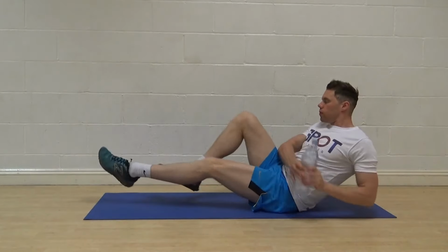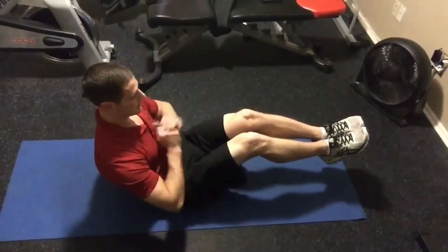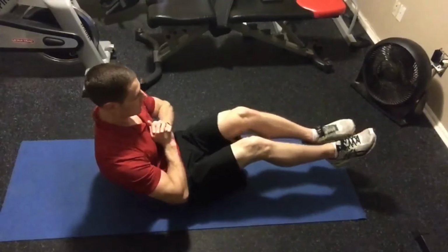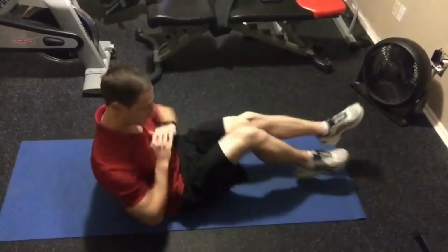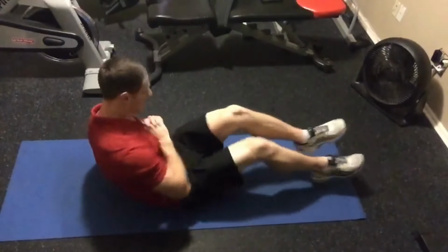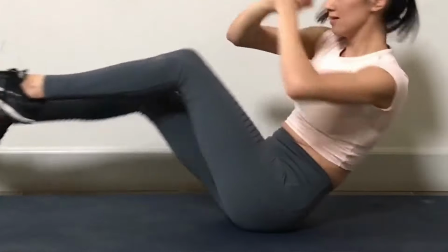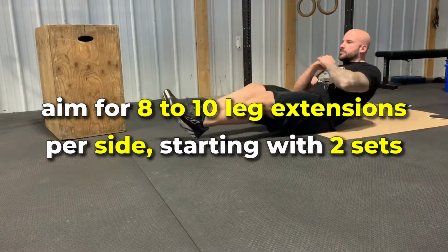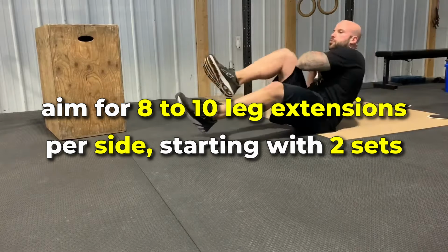For a more advanced option, try the seated Russian twist with leg extension. Begin in the same seated position with your knees bent. As you twist your torso to one side, extend the opposite leg while keeping the other bent. Then alternate legs with each twist. This variation adds intensity by incorporating leg movement, increasing the engagement of the lower core. Beginners should aim for 8 to 10 leg extensions per side, starting with 2 sets.